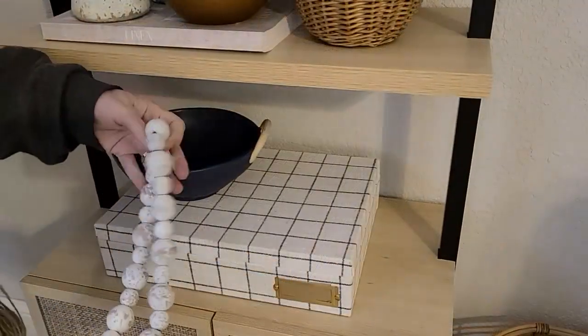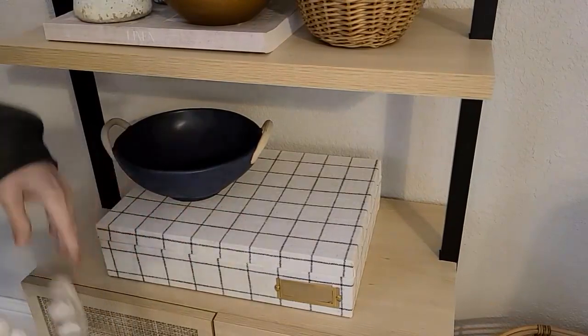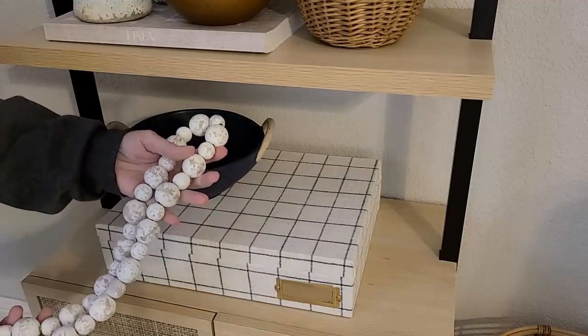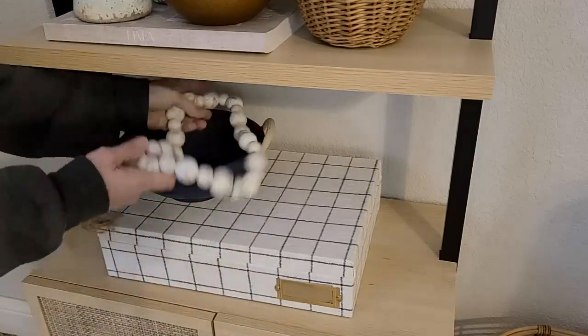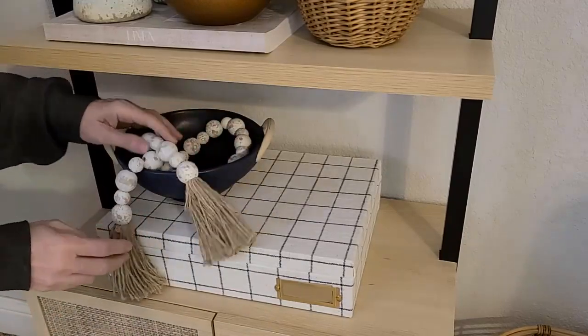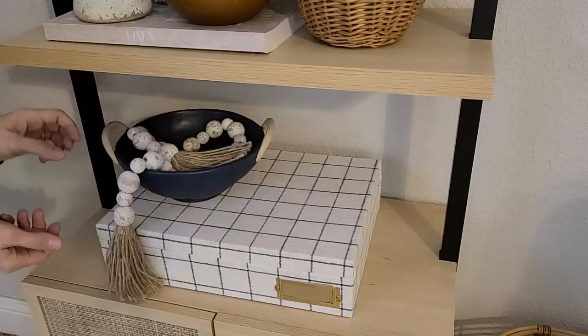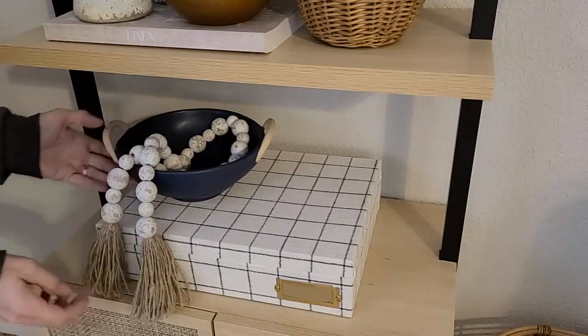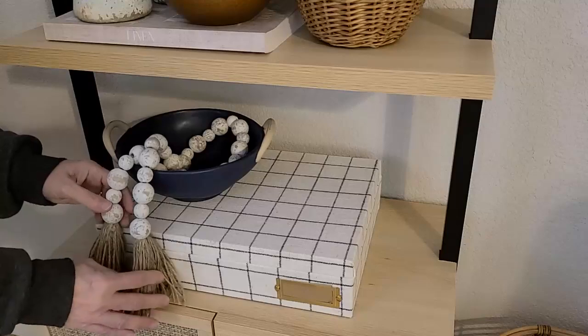Okay, I had black beads and I had some beads that were this color, but I really thought these white chippy beads would look a little better. So let's just kind of toss them in there. See what we can get away with. I don't know if I want that inside, hanging down. There are so many different ways to style these beads. Okay, there. I think that looks fine.